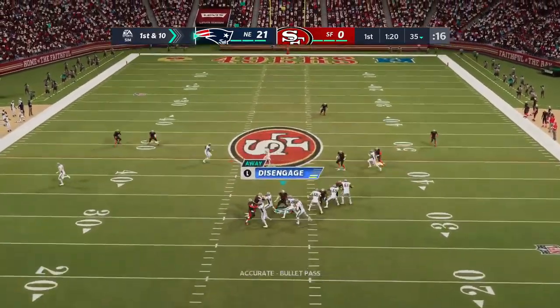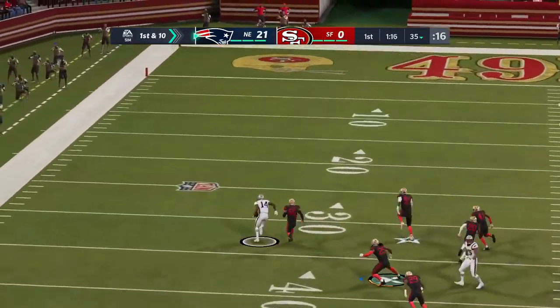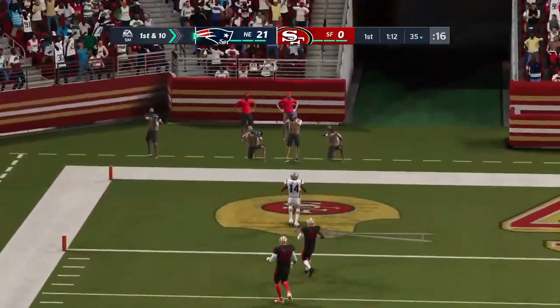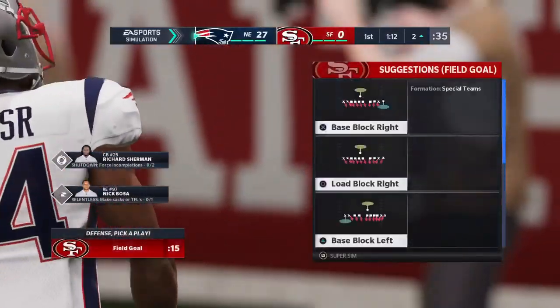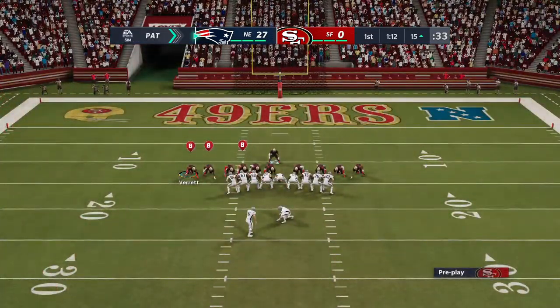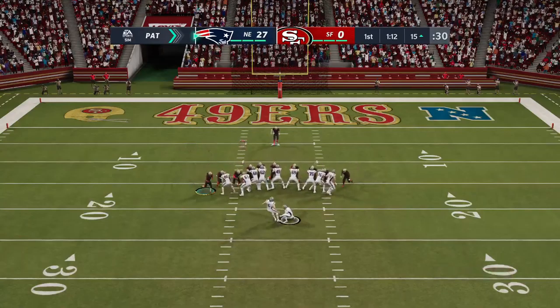On first down, it's Newton. Caught by Sanu. And he's free going down the left side. It's a foot race. And all the way in. Touchdown, New England. Mohamed Sanu with his second touchdown in this opening quarter. And the Patriots add 6 to their lead.